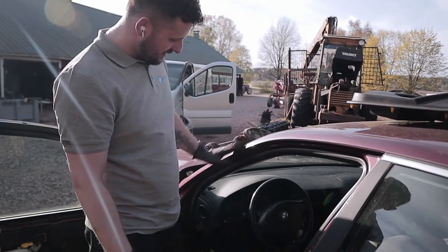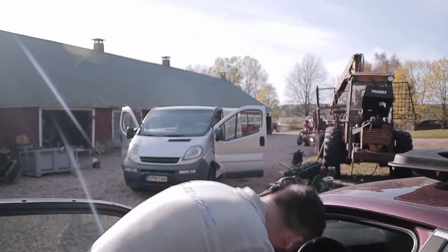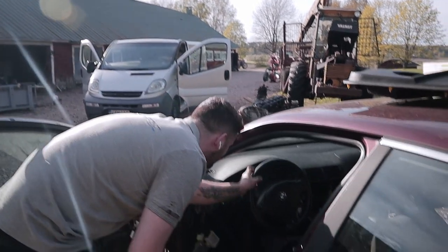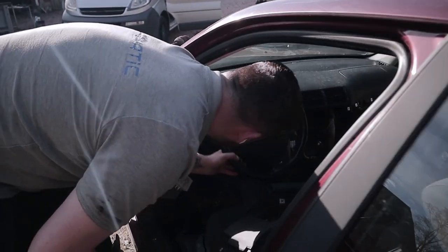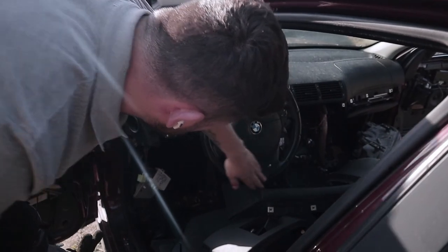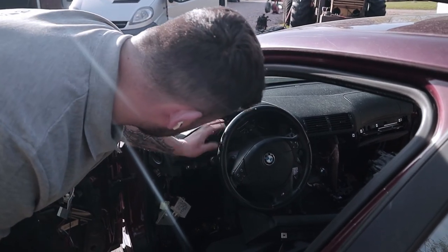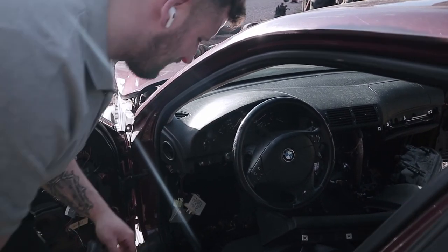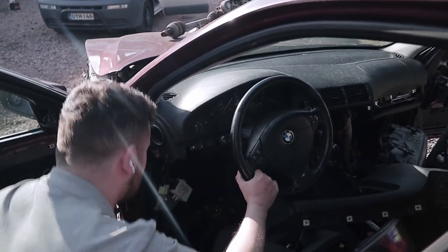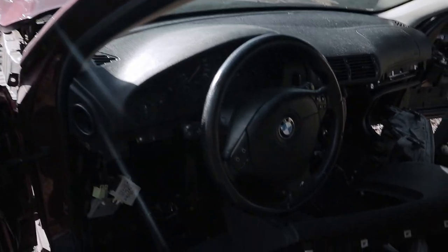Okay, so let's take this steering wheel. I'm super happy to get it. It's a little bit cracked here, but I think I can send it to Poland and replace the leather all around. The most important thing is that I was looking for that. We need some screwdriver. Do you have some screwdriver?